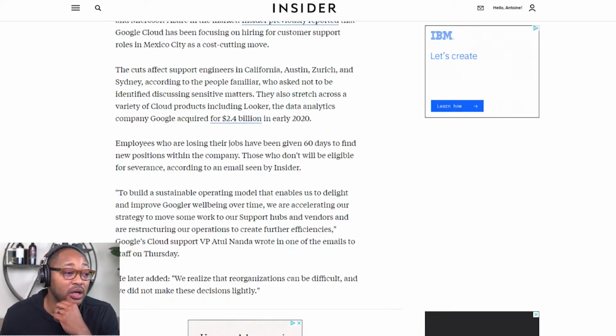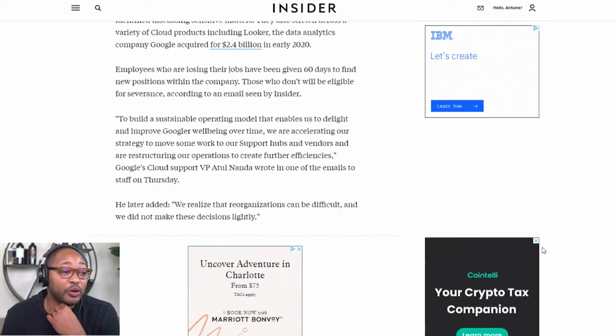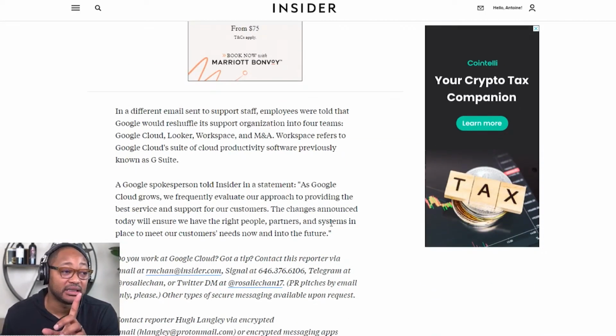So the reason why they're doing this cost cutting, they're saying, is to build a sustainable operating model that enables us to delight and improve Google well-being over time. We are accelerating our strategy to move some work to our support hubs and vendors and restructuring our operations to create further efficiencies, the Google Cloud Support VP says. He later added, we realize that reorganizations can be difficult and we did not make these decisions lightly. In a different email sent to support staff, employees were told that Google would shuffle its support organization into 4 teams: Google Cloud, Looker, Workspace, mergers and acquisitions. And Workspace refers to Google Cloud's suite of cloud productivity software, previously known as G Suite.